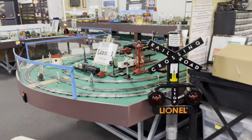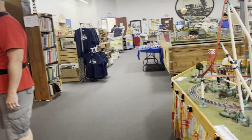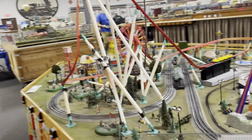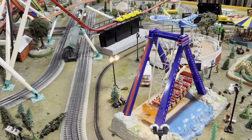And then all the way to the back. Here's a behind the scenes look at electric trains. That's just the bathroom. There's no trains in there. Unless you make them yourself. And over here we have an amusement park. This button activates the swing ride.